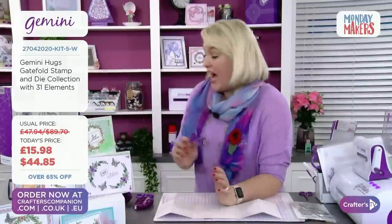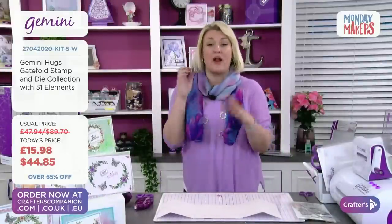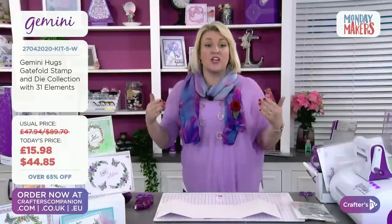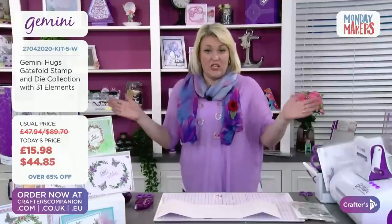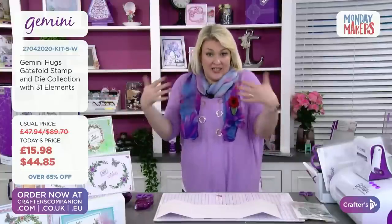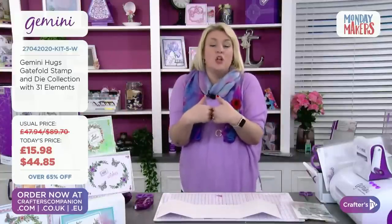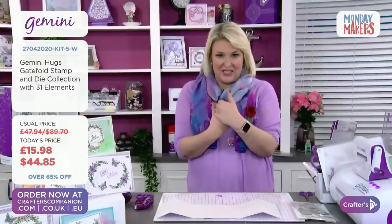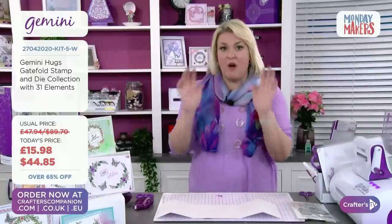And they're fabulous. I've got loads of cards as well that I can show you, but I wanted to show you, there's two ways that they're designed to work. One, because they're called Hugs Gatefold, if you do them on a gatefold card, they hug together in the middle. So you can either put them on the gatefold, or you can have them interlinking in the centre. I personally like to have them on the gatefold.